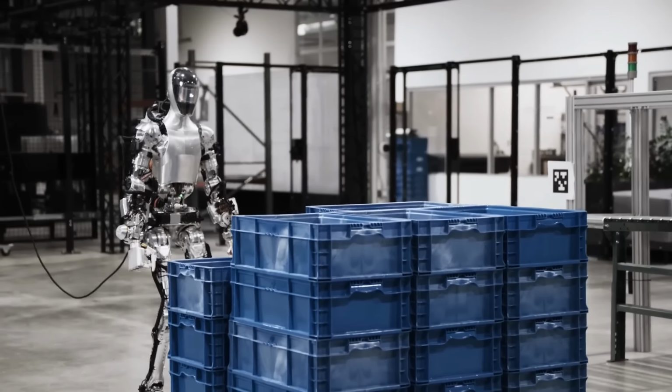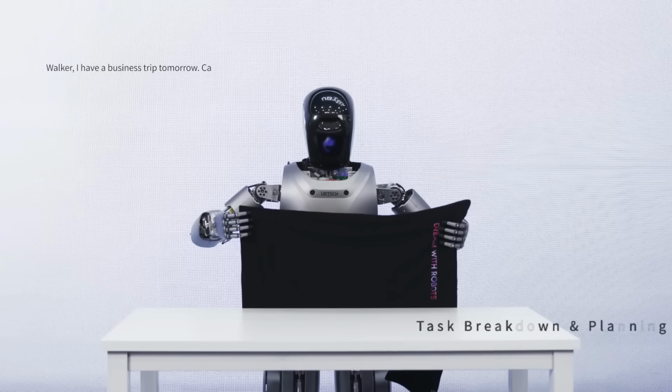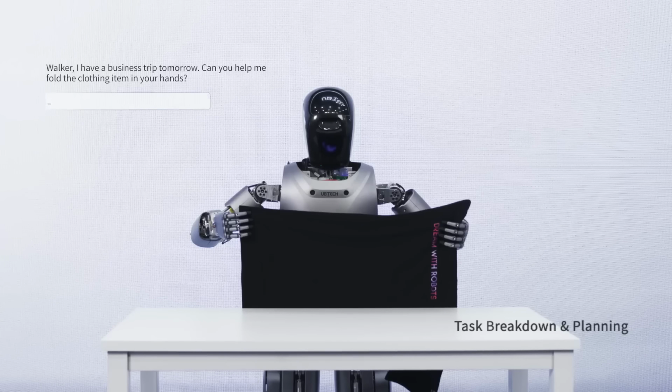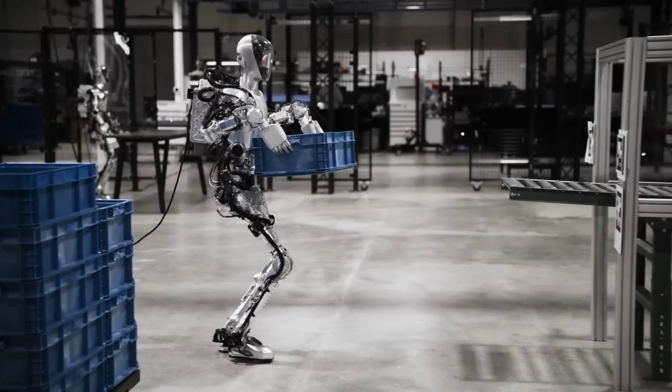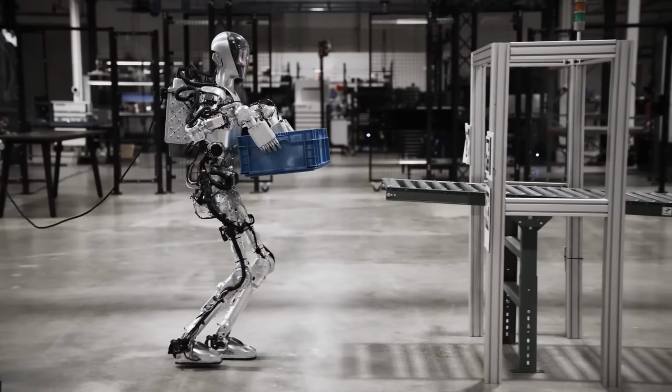This is exactly how other competitor robots work too, such as UBTech's Walker. But instead of using GPT, Walker is using Baidu's AI model. Anyways, through reinforcement learning, the Figure 1 robot can learn new skills and adapt to different environments.